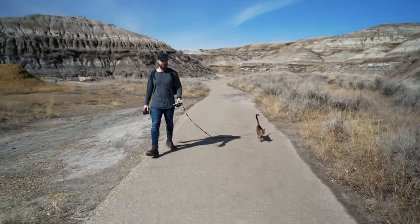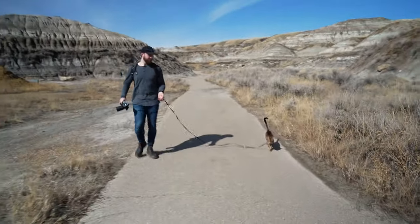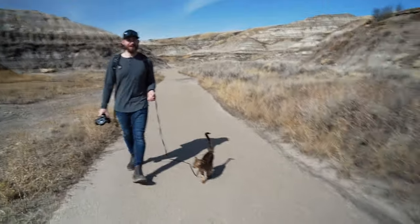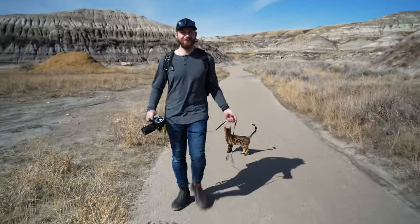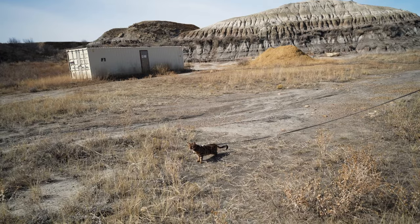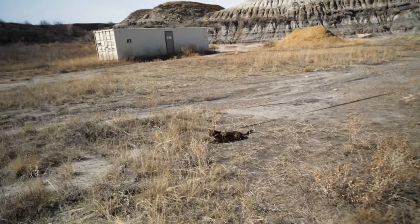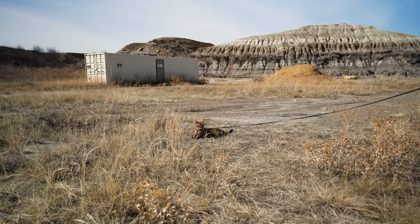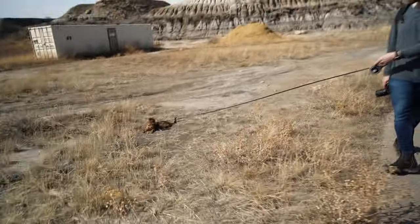Walking a cat can sometimes be like walking a dog until all of a sudden it isn't, and it's very obvious that it's a cat. People coming up behind us, and she's definitely gonna stop in her tracks as soon as she sees them. They're gone. Are you ready to keep walking? Come on, Kona. Come on.